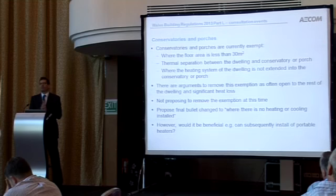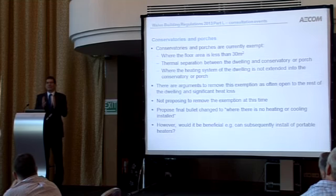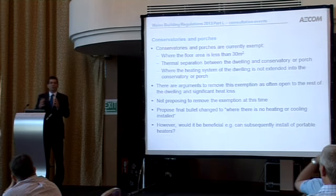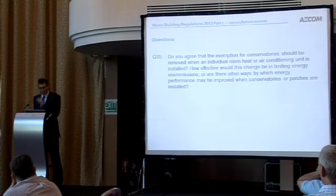So our concern about conservatories and porches is even if they get unheated, you could put in portable heaters, and many people use them all the year round, and they open up the doors of the conservatory or porch to the rest of the home, so you get the heat movement anyway from the rest of the home, the heat loss into the conservatories and porches. And again, there's a question about the proposed change for conservatories and porches.